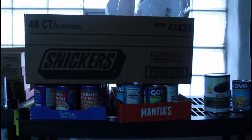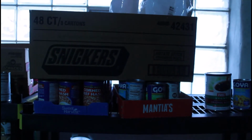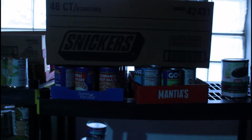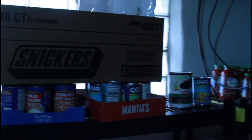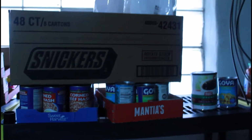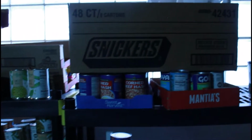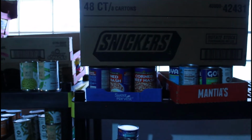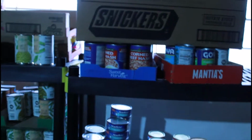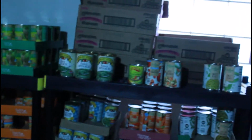But anyway, here's a case of Goya, different types of Goya beans, like chickpeas. I have some gandules right there. I have a case of corned beef hash. And so we will move on to the next shelf. I promise y'all I am almost done.